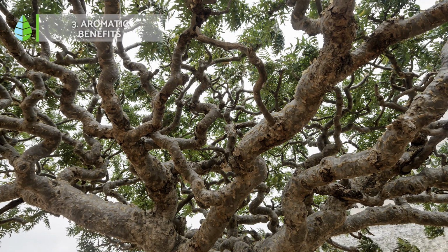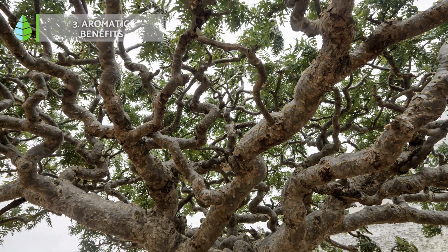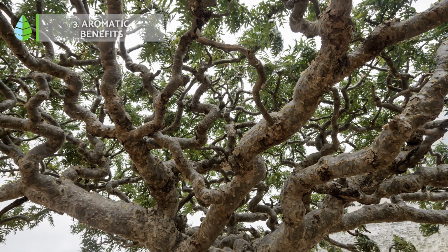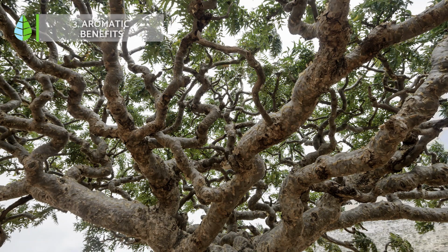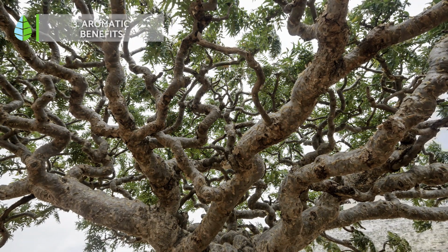Aromatic benefits. Its great aroma allows it to be used as flavoring, as a purifier for environments, and even as a repellent to repel mosquitoes and other insects.